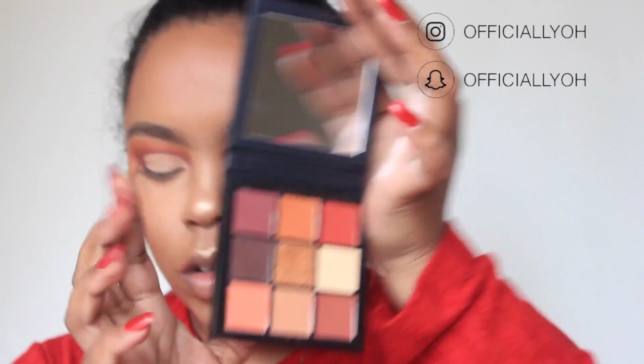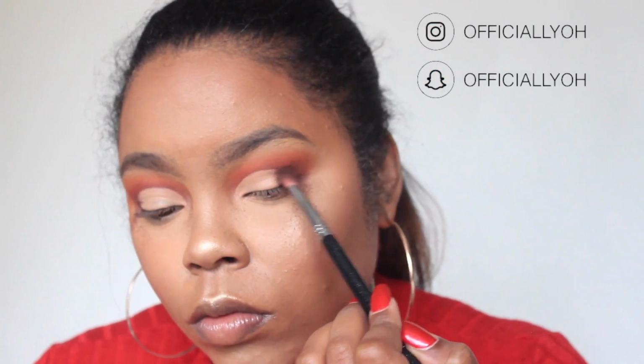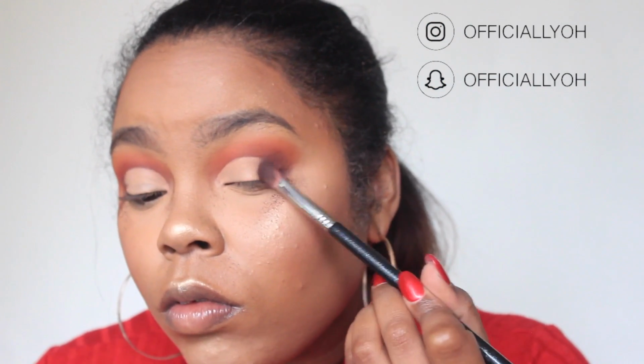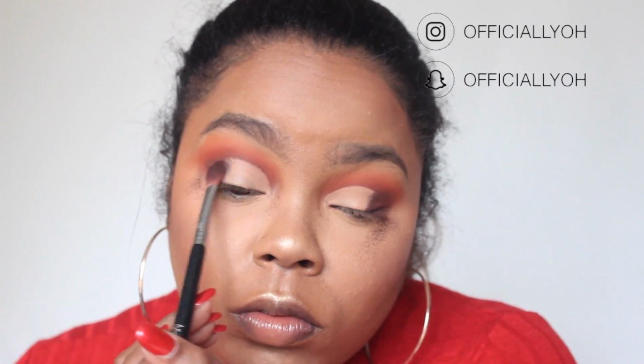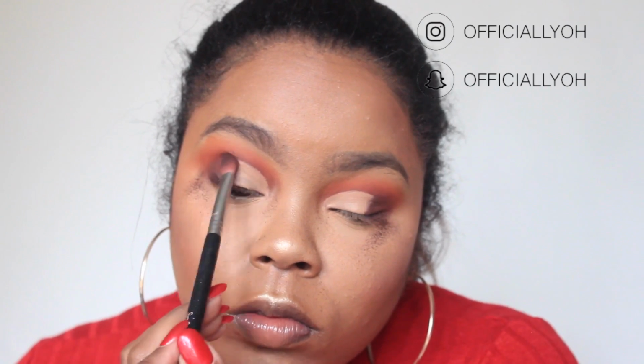And for the smoky, again, more intense look, I just went back in and added a little bit more of that darker brown shade, just to smoke out the look. I know it looks crazy now, but it is going to look put together once everything is on. So again, applying that to the outer V.